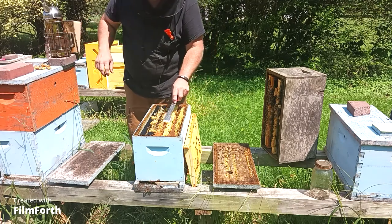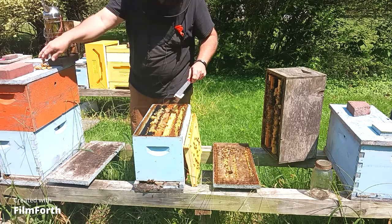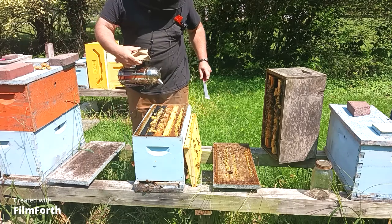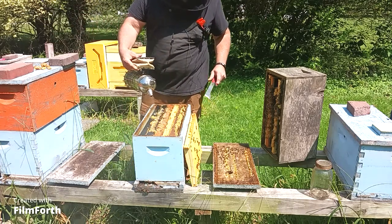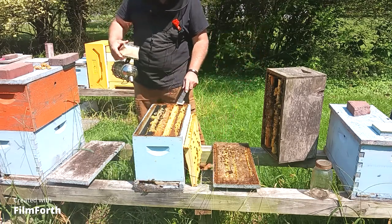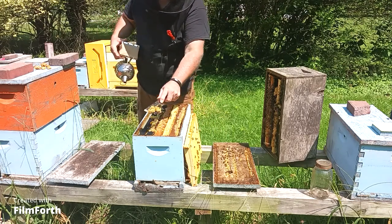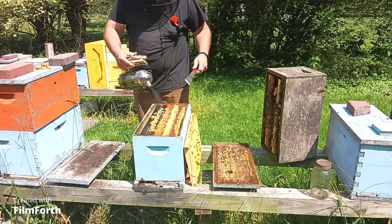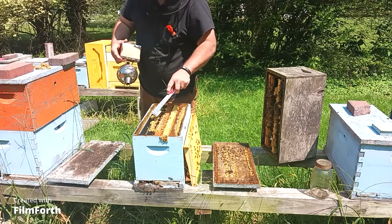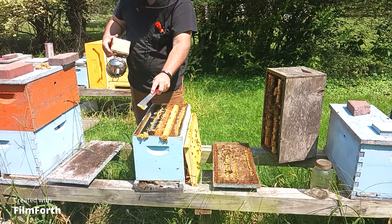Because even though I've done this for several years, I can't keep a smoker going either. So don't feel bad. But this burlap is the bomb, I think. Look at that. I have better luck with the burlap.